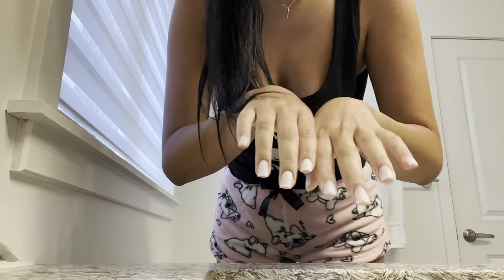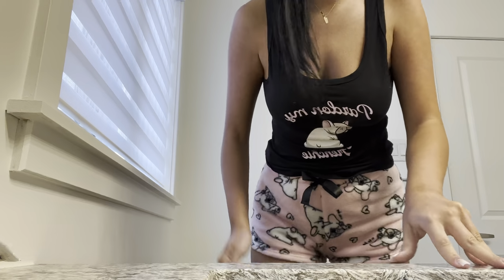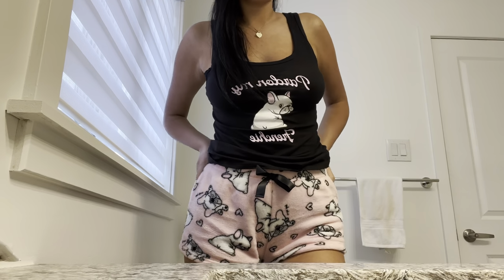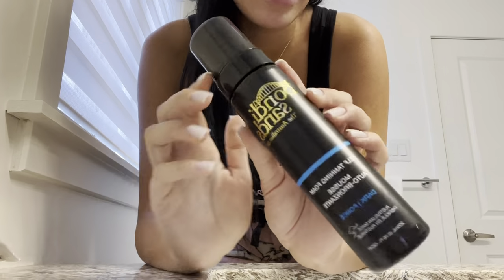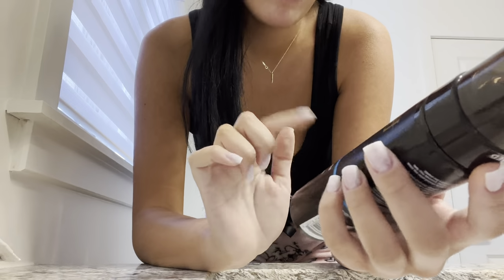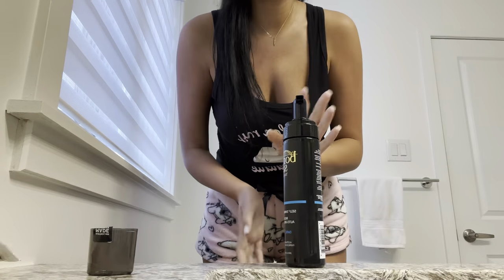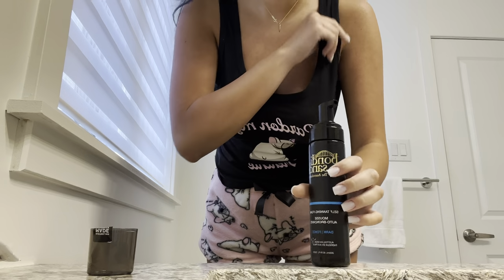So that's the plan. I'm gonna put some self-tanner on, and I got a few questions asking me what self-tanners I use. Also, any chance that I can get to show my new pajamas, I will. So I've been using the Bondi Sands self-tanning foam mousse in the color dark. I love the Bondi Sands.